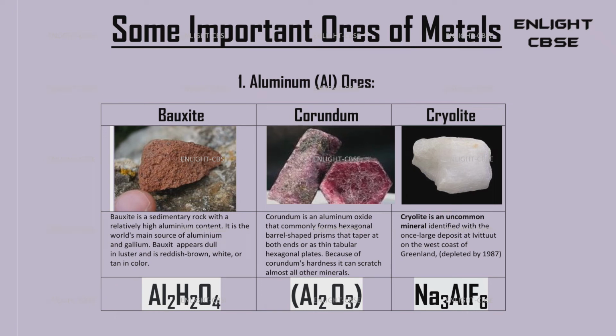Bauxite is a sedimentary rock with relatively high aluminum content. It is the world's main source of aluminium and gallium. Bauxite appears dull in luster and is reddish-brown, white, or tan in color.